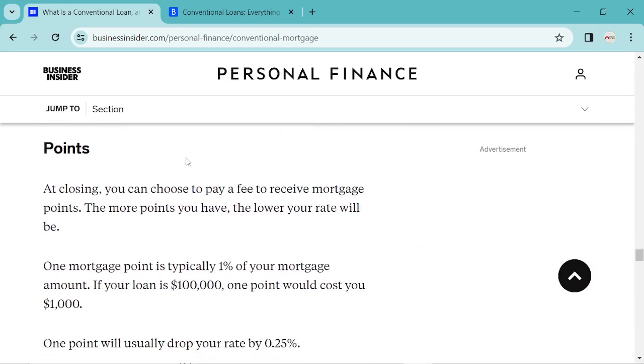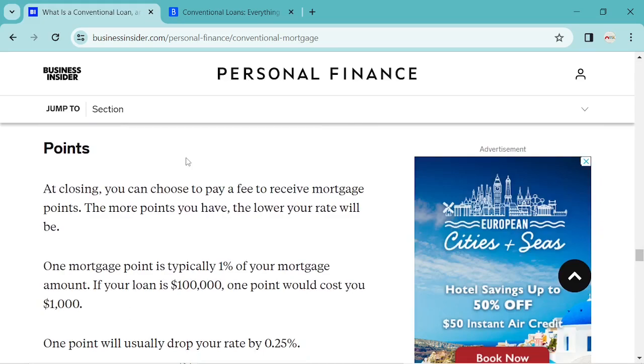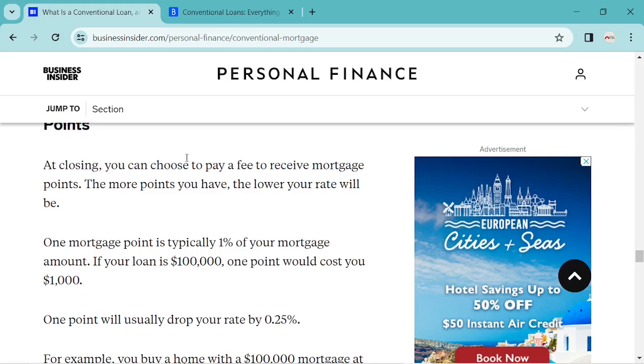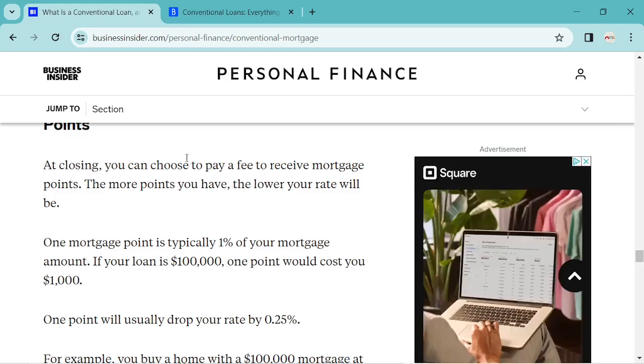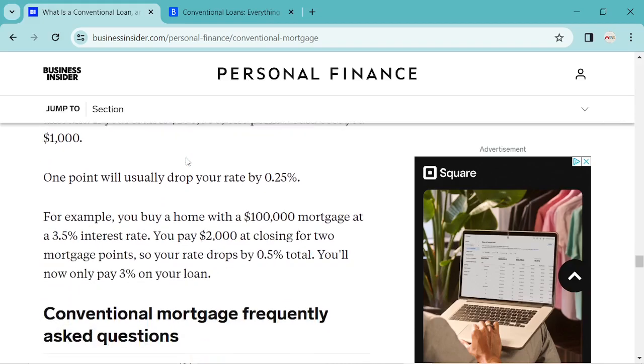So points is basically when you're locking the loan. If you want to lower your rate, you might be charged higher points. But this one, your broker or your lender will explain this to you, because for most people this is foreign stuff, unless you're working in the field. If you know a lot about locking interest rates for mortgages, it's quite complicated sometimes, because there are some tests you have to pass so that you don't fail compliance. But anyway, let's skip that because that's going to be more complicated.